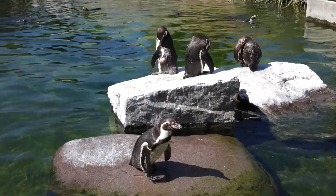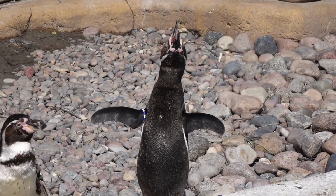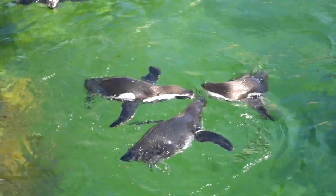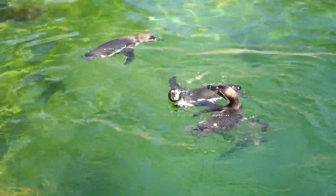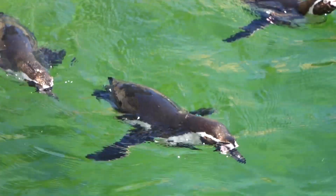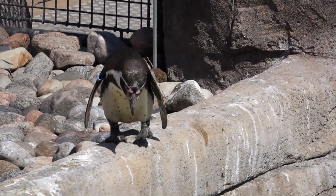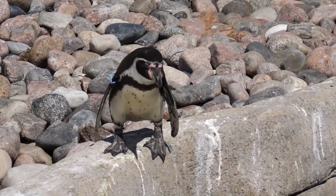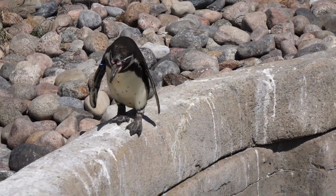The Humboldt penguins were unquestionably the noisiest residents. This little fellow seemed desperate to get down into the water, but simply could not pluck up the courage for the big drop.